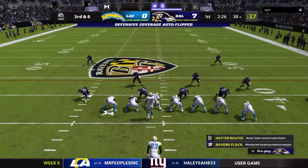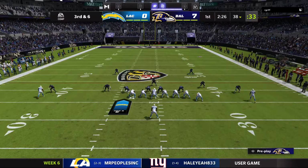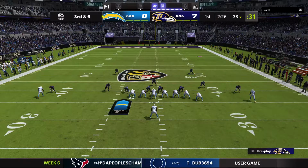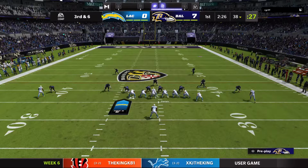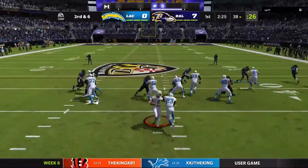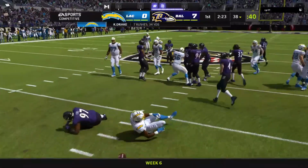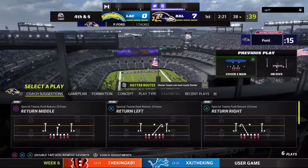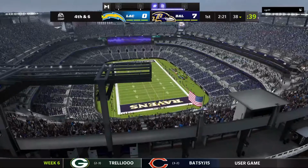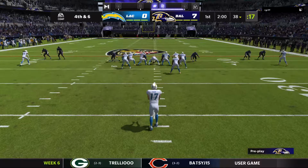The Ravens bring out an extra defensive back here on third. Now a handoff for Drake. And he won't be close to a first down as he runs into a wall right around the line of scrimmage. No gain on the play there. A nice job defensively. And it likely forces a punt situation on 4th.